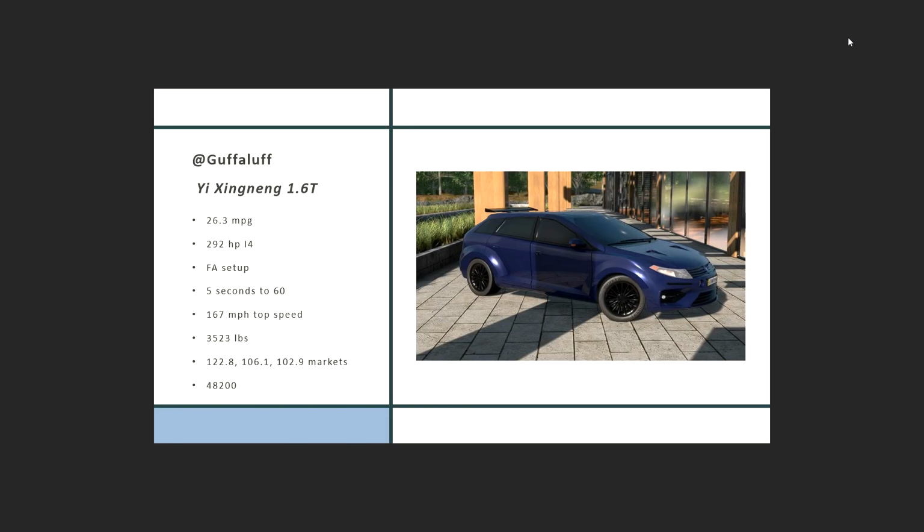All right, we got the Yi Xingying 1.62 by Guffaluf. We got 26.3 mpg, 219 horsepower inline four. Front all setup, 5 seconds to 60, 167 top speed, and 3,523 as far as the weight goes. And our market scores are 122.8, 106.1, and 102.9. And it's going to cost us about 48,200.